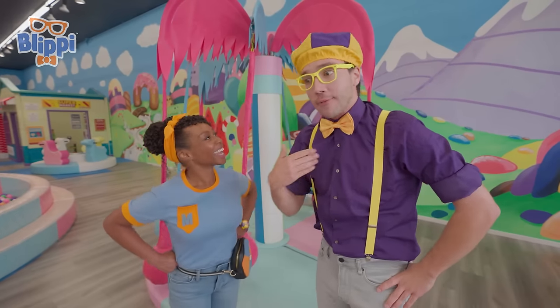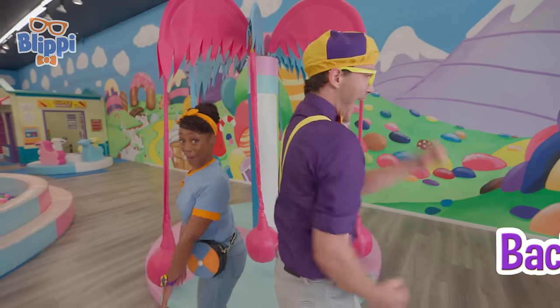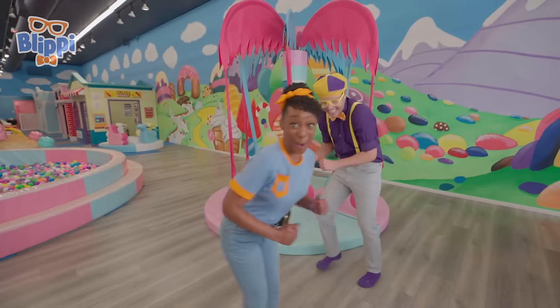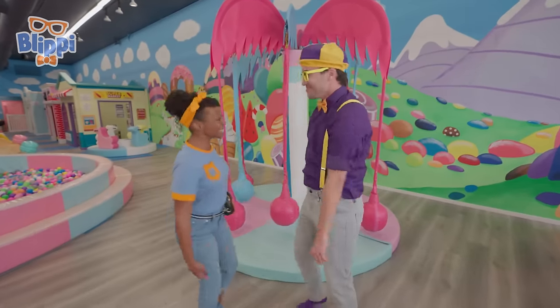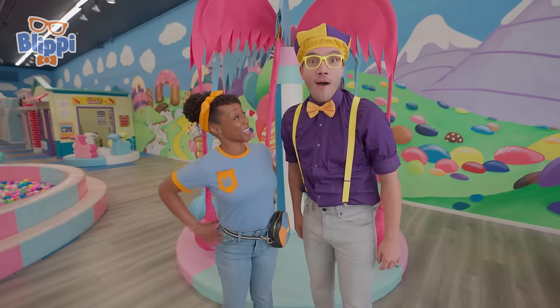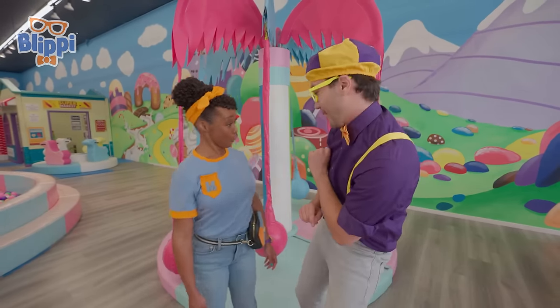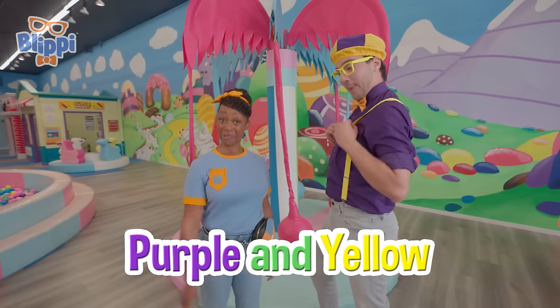So instead of walking forward, you walk backwards. Whoa, look at it go. Whoa, that's silly. And look, I'm wearing your favorite colors today, blue and orange. Oh yeah, and Mika, I'm wearing your favorite colors. Ooh. Purple and yellow.